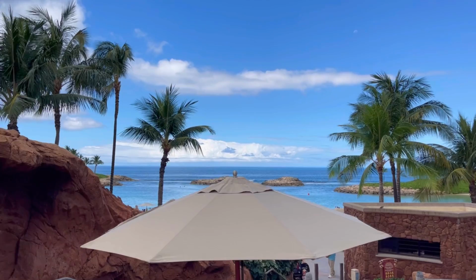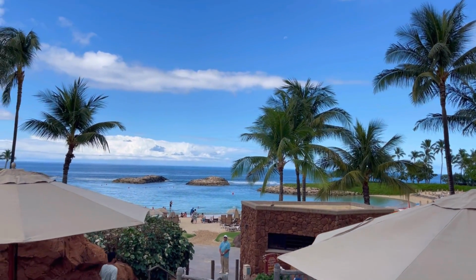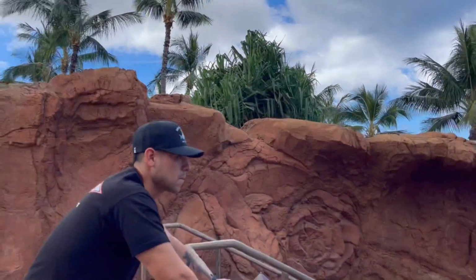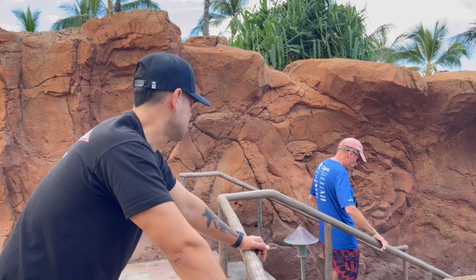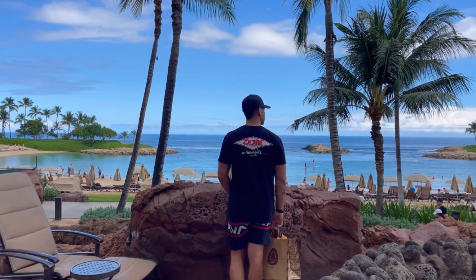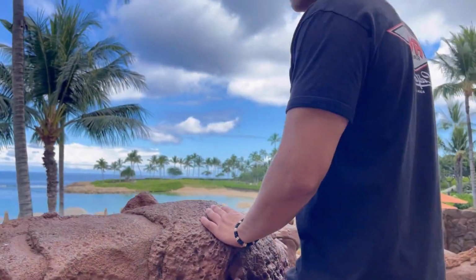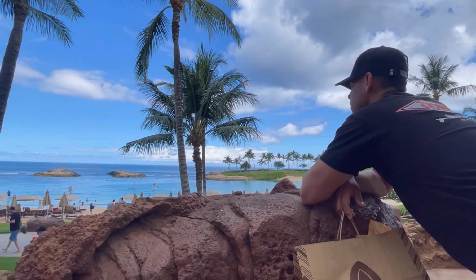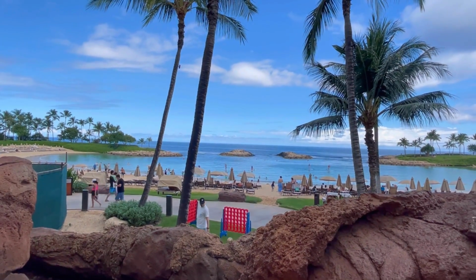We also got a fun little lagoon right here. It's a little chilly, huh, babe? Yeah, not super hot. Man, this breeze though. Not bad. This breeze is really nice right now. Got some tic-tac-toe down there, or Connect Four.